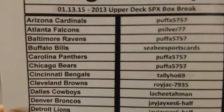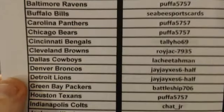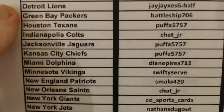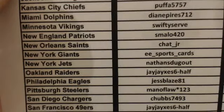Puffo, you got a good amount of lot there, don't you? Tally ho. Good to see you. JJ Jax's Battleship with the Packers. Chat. These sports cars. Again, a lot of names I know.